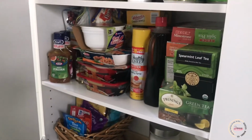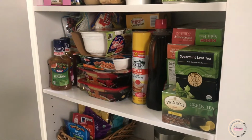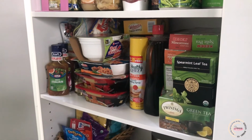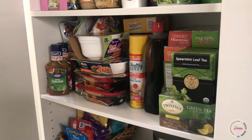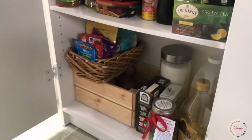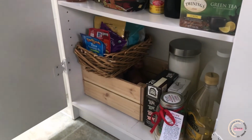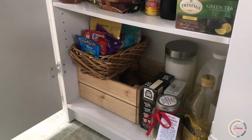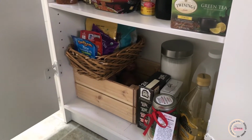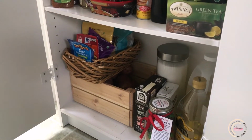On the next shelf, I put all my boxed items like my marinades, my teas, my box soups, my pan sprays, my syrups. Being that those are really light, they can go on a shelf. And then I changed around the bottom a little bit. I just put my oils and my sugars in that basket. I have some packets, like taco packets and seasonings. And then in that wooden box, I have some vegetables that I can just throw in there that's easy to grab, like onions and potatoes.